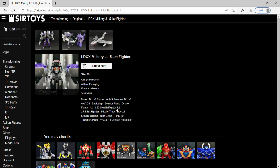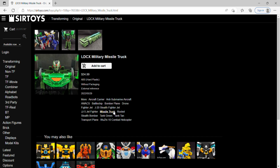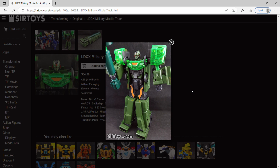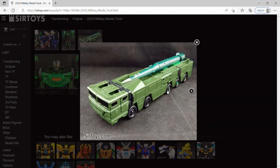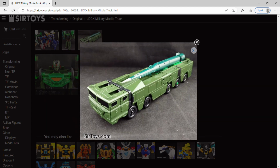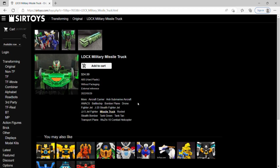Okay, a missile truck. Let's have a look at a missile truck. So again, this is the missile truck here in the background, so he is a leader class figure. Not too sure on this one. It looks pretty blocky. But vehicle mode is very, very good again, has to be said. It doesn't show if the missile, though, can be tilted up. It would have been nice to have seen that. But still, looks good, but don't know about that one.